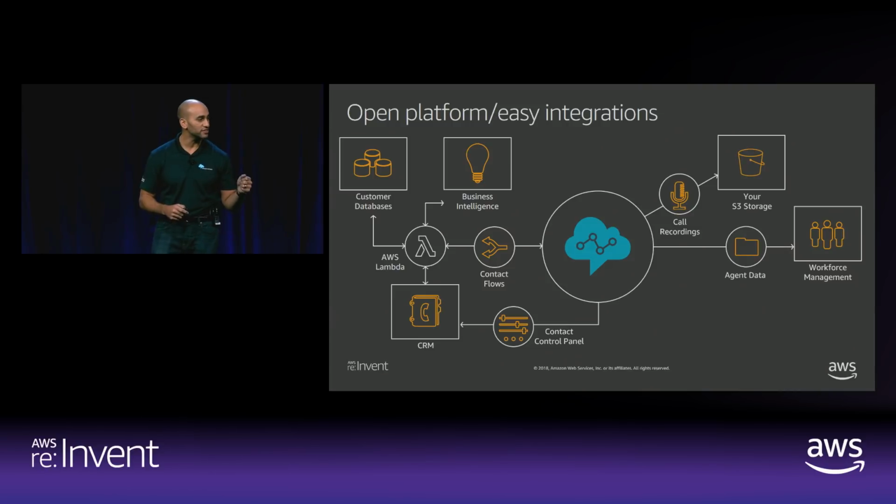There's also an agent event stream that streams data about the agents in real time so that you could do things like integrate with workforce management applications, create custom dashboards. You have full visibility in real time as to when agents are available, if they're taking calls, making calls, and so forth.